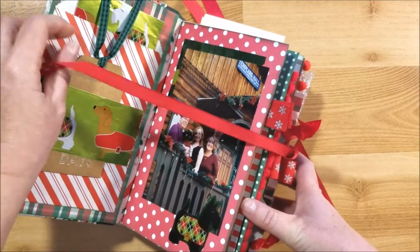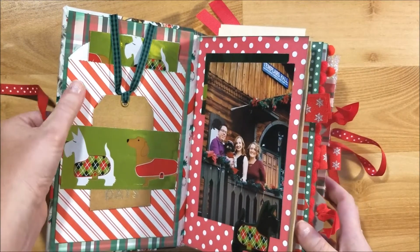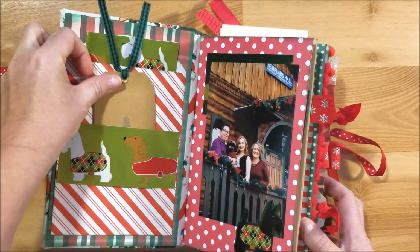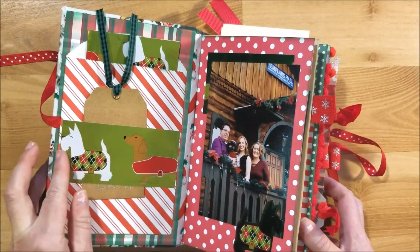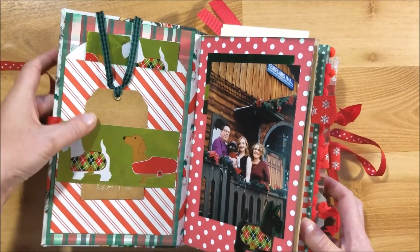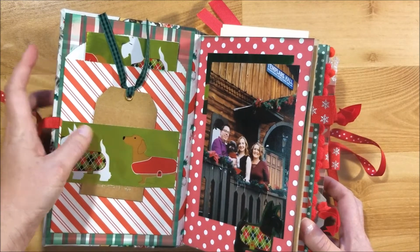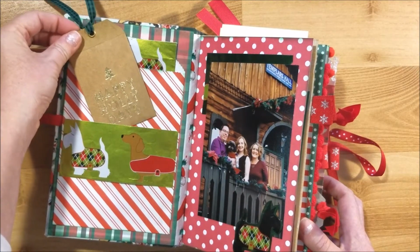So I'll go ahead and show you my book. Here's the first page. I put this glassine bag here, and I made a little belly band with some wrapping paper that I had. This was something I had received last year, and I was going through all my Christmas wrapping supplies and found that I had kept some of it because it was just so cute. And then here's the little tag that I picked up at Target.